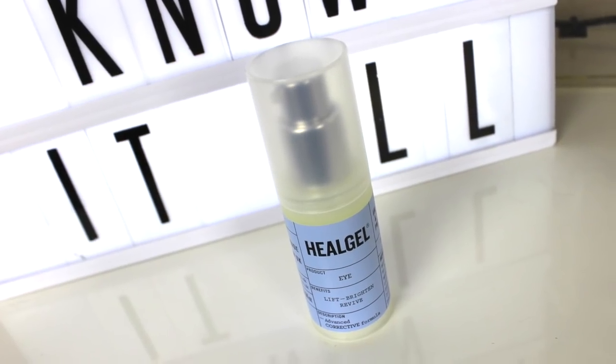Let's talk about something actually which is available on the high street, but you can also buy it online, that I've used a number of times in an emergency, and that is Heal Gel Eye. Now, Heal Gel is a bit of a cult product in the UK. I'm wondering if you can get it globally. I'm sure they will ship globally.